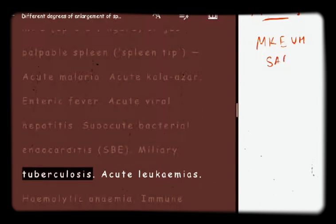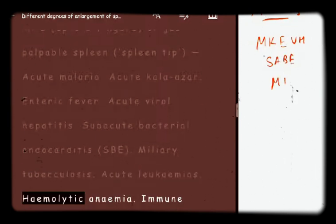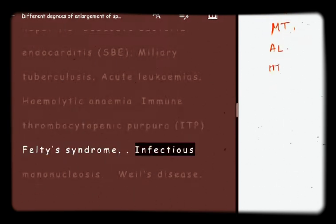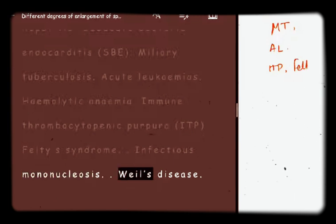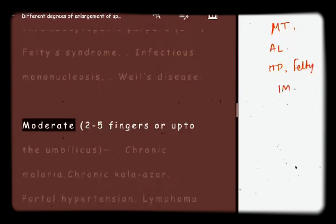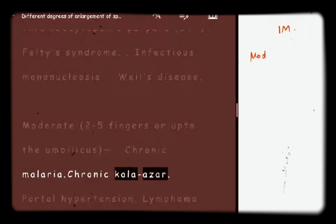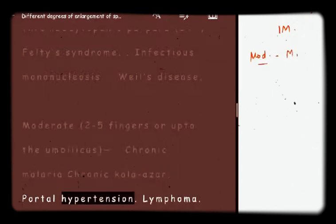Miliary tuberculosis. Acute leukemias. Hemolytic anemia. Immune thrombocytopenic purpura, ITP, Felty's syndrome. Infectious mononucleosis. Weil's disease. Moderate, 2 to 5 fingers or up to the umbilicus. Chronic malaria. Chronic cholera. Portal hypertension.